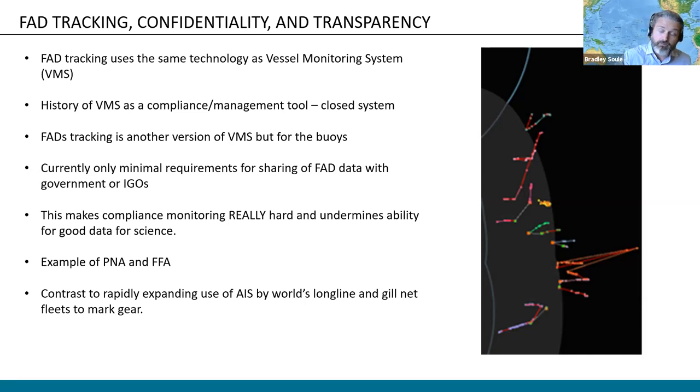Similarly, we have requirements for tracking data to be shared with governments and with IGOs, intergovernmental organizations. In the Western Pacific in particular, there's a mandate that all the flag states make available their vessels' tracking data to both the Western Central Pacific Fisheries Commission, as well as to the Forum Fisheries Agency. That is a best practice I think all RFMOs should follow as a way of enabling what I would call confidential transparency. How are we getting information off the boats so that compliance can be tracked?